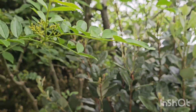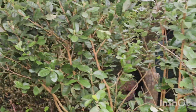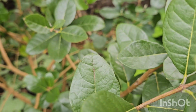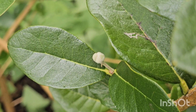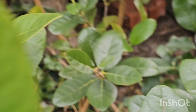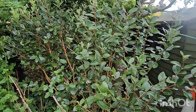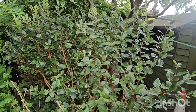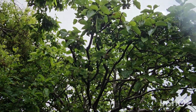And then my pineapple guavas here, with the one little early flower bud, the very first one ever. Look how beautiful it is. So exciting. There aren't any others. I have been looking for them, but they should be coming in the next few weeks or thereabouts. And of course there's a really big apple tree here too, which is a cooker apple tree.